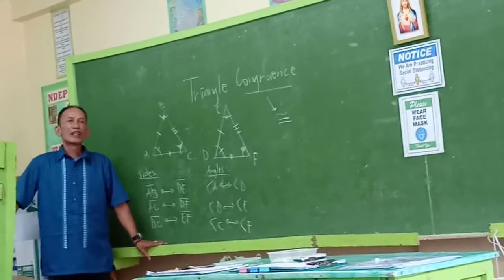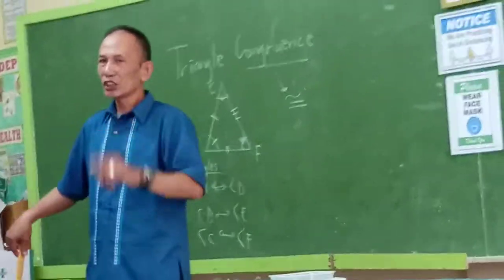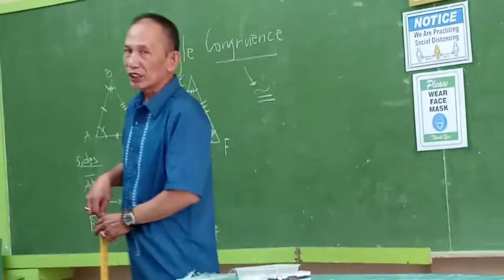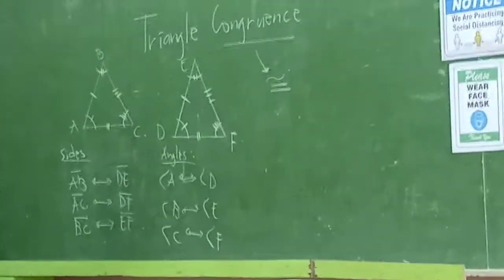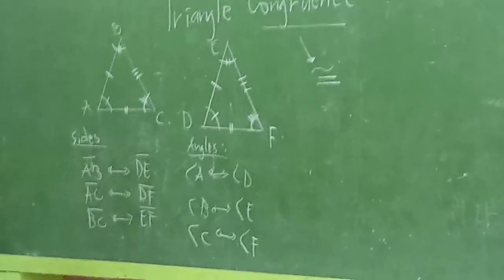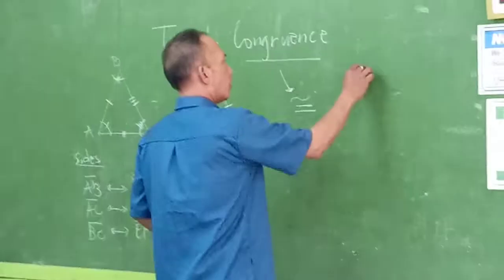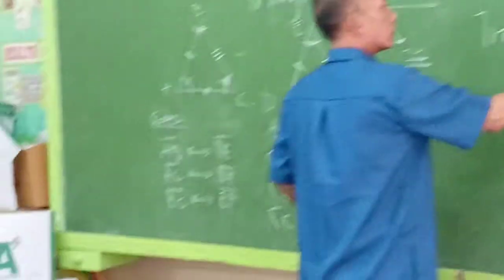What makes it a congruent triangles? So, the conditions must be the corresponding sides and corresponding angles of the two triangles are congruent, then these two triangles are congruent. Okay. Let us discuss further about congruence triangles. We have the so-called triangle congruence.